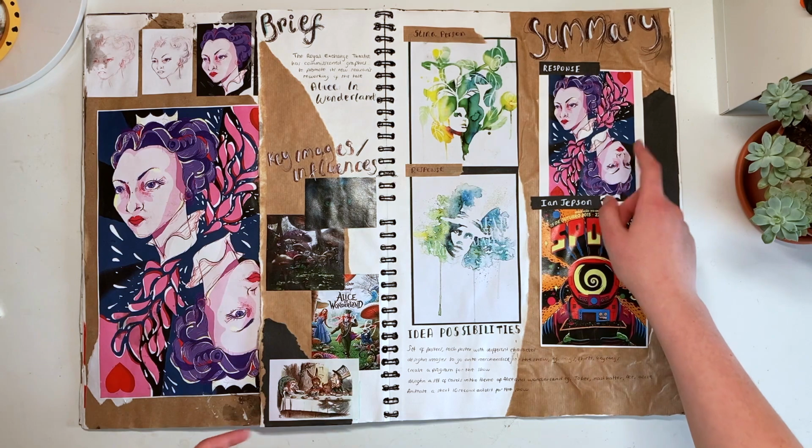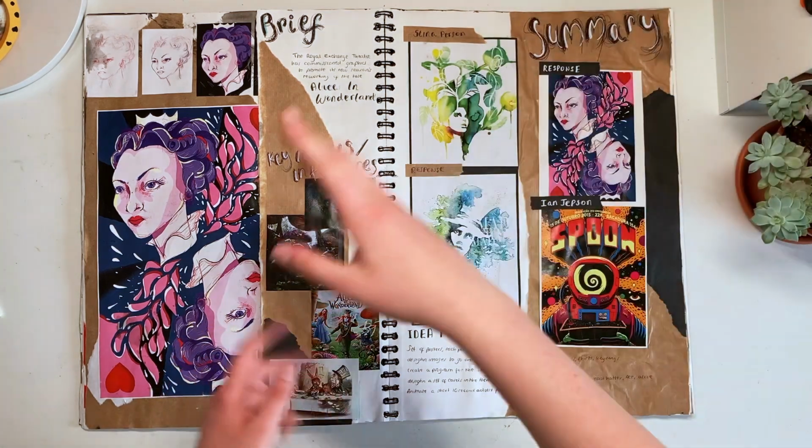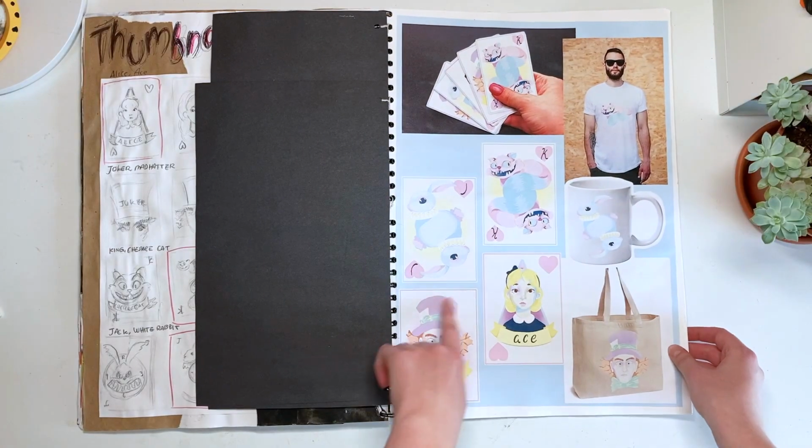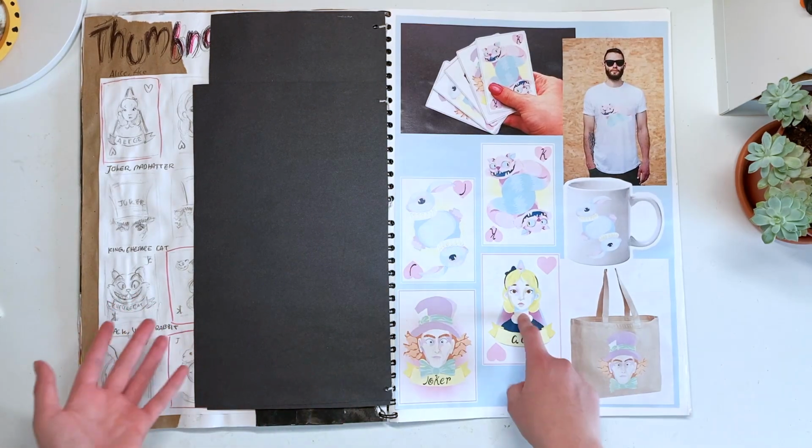I remember struggling a lot with this because I just couldn't. I was trying to draw something and it was doing something completely different. Oh, here we go. These are the final ones. I don't think I ended up using the Queen because I didn't like her. I don't have any better pictures of it other than these.